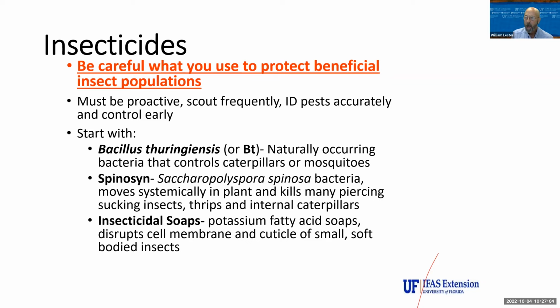It goes under different trade names. So the product name is going to be Organic Caterpillar Killer, Organic Caterpillar Control. Dipel is a big brand, but you're going to be looking for the active ingredient, BT or Bacillus thuringiensis. BT works great on caterpillars, doesn't hurt anything else. Won't hurt the bird that eats the caterpillar that eats the BT, doesn't hurt the lizard that eats the caterpillar that eats the BT or anything else. But keep in mind, BT is not going to control beetles or any other problem.